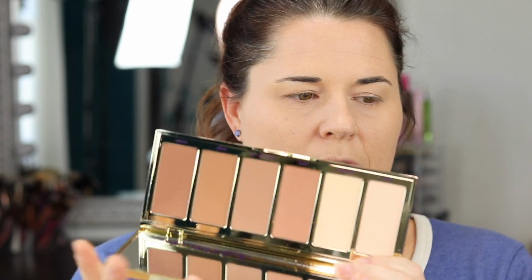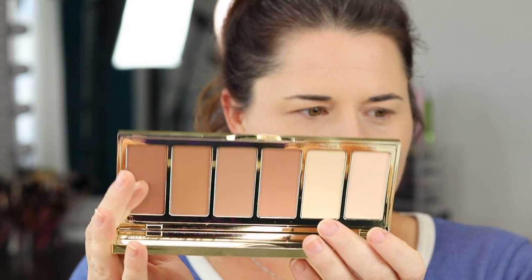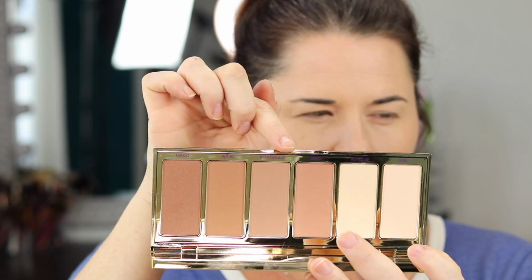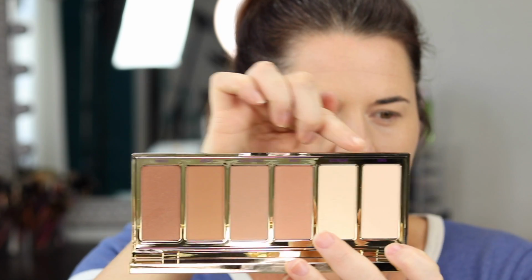This is what the inside looks like. We've got various shades of contour bronzer. We've got actually more like contour and then bronzers here. And then we've got some pressed setting powders.